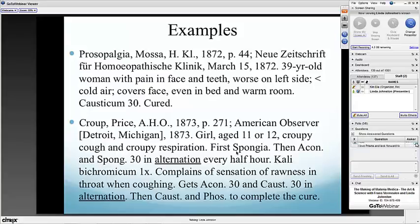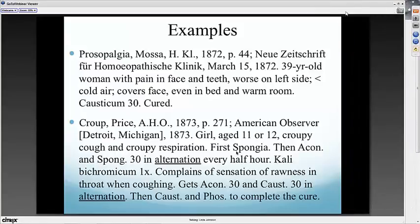Next, you go to Price on croup, American Observer. Now notice this: he is an alternator. He alternates. Now, alternation was something that was frowned upon by the later ones. Alternation means you give one remedy and a second one in the evening, one in the morning and the other in the evening, and you alternate because you can't choose, or you believe that the alternation is more effective in the treatment.